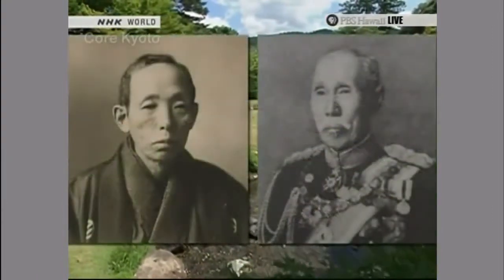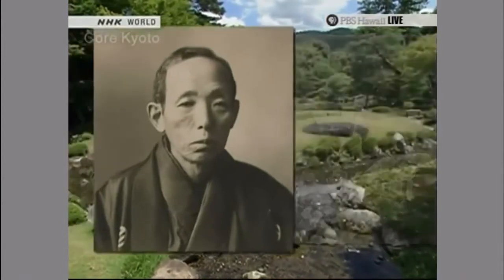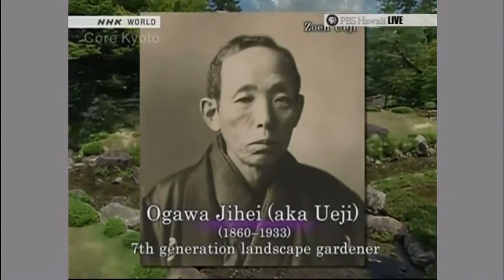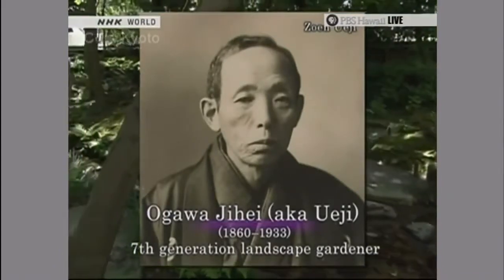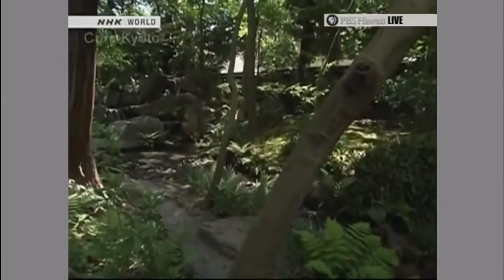The villa garden was designed by Ogawa Jihei, commonly known as Ueji. Coming from a long line of traditional garden designers, Ueji built many gardens that drew water from the Lake Biwa Canal. On hearing of his fame, Aritomo commissioned him to build a garden that captured the natural scenery.